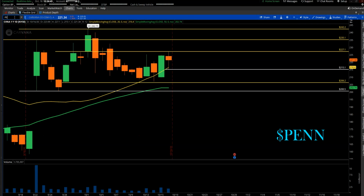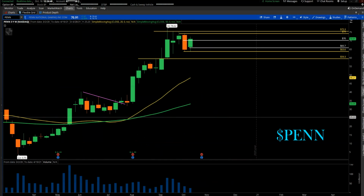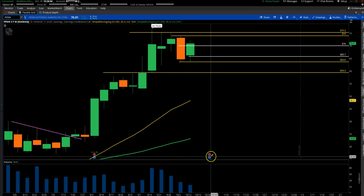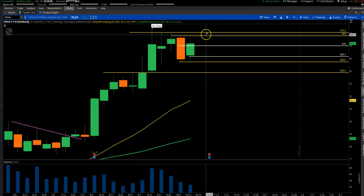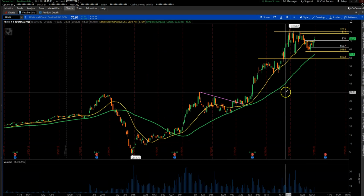Another one is PENN that I like. Weekly time frame, again bullish harami, no follow through to the down week, which is nice. Earnings in the next week and a half or so, so just be careful about that if you get into this one. But my intention would be to get out before the earnings are announced, for maybe an earnings run or something like that.